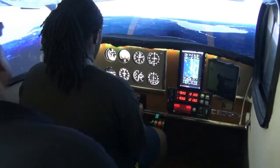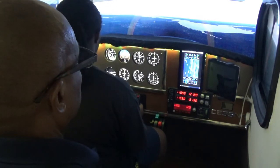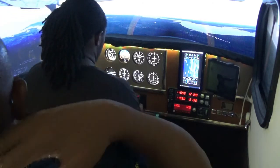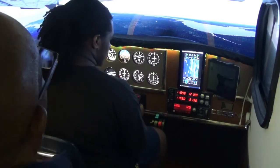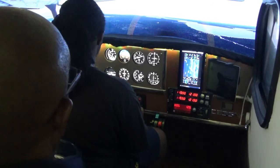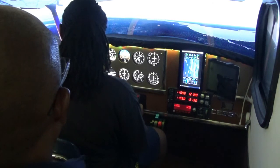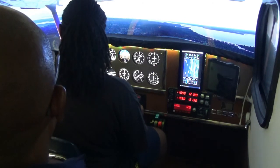2,000 feet. 4 nautical miles. We're almost there. Looking good, man. This is a military facility. Technically, we're not supposed to land there, but like I said, it's simulated, so we're gonna go for it. We're going to KNPA.